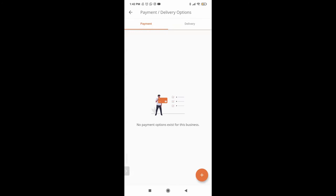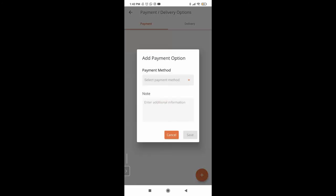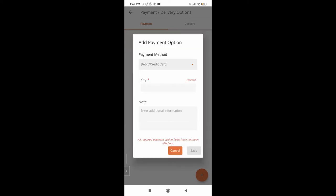So we could go ahead and click the orange plus sign. So we can select payment option. You see you have debit/credit card as well as pay on delivery. So if you would like to use, we'll go to debit and credit card because that's what we're really here to focus on today. So we'll click on that one.